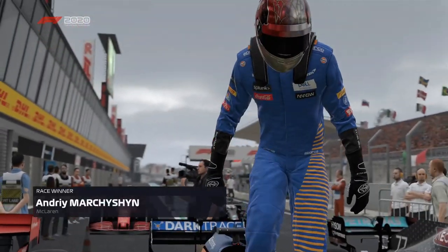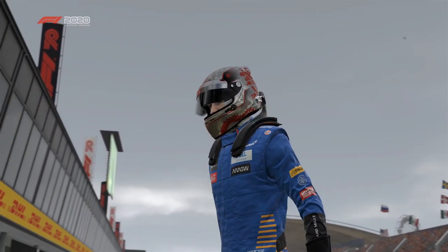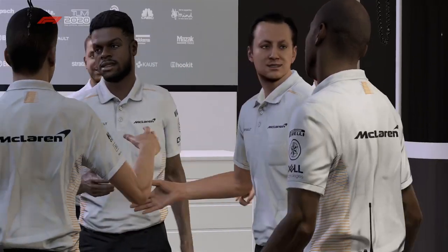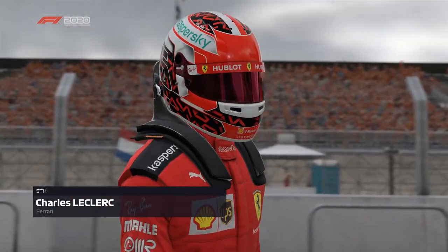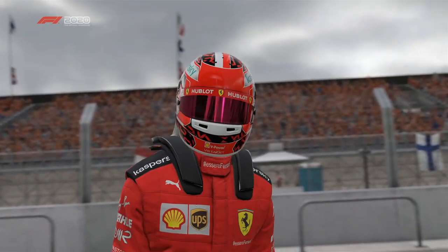Talk to me, Ant. What was it that set them apart from the competition today? Well, time management probably played quite a large role in the outcome of this one. As ever, it's not just about speed. It's all about maintaining that speed consistently over a stint, over a race distance. So being able to keep up the lap times while being gentle on the tyres, that's really where the race was won today.